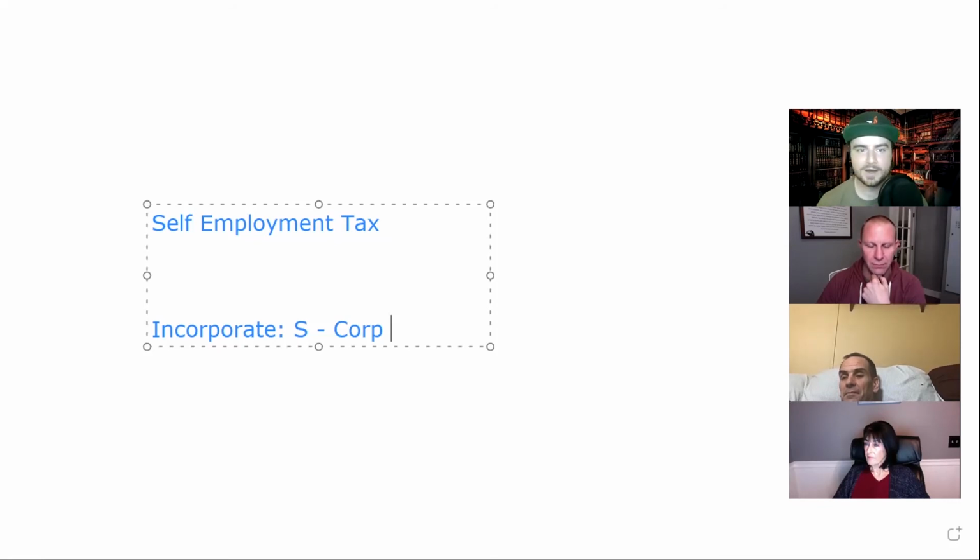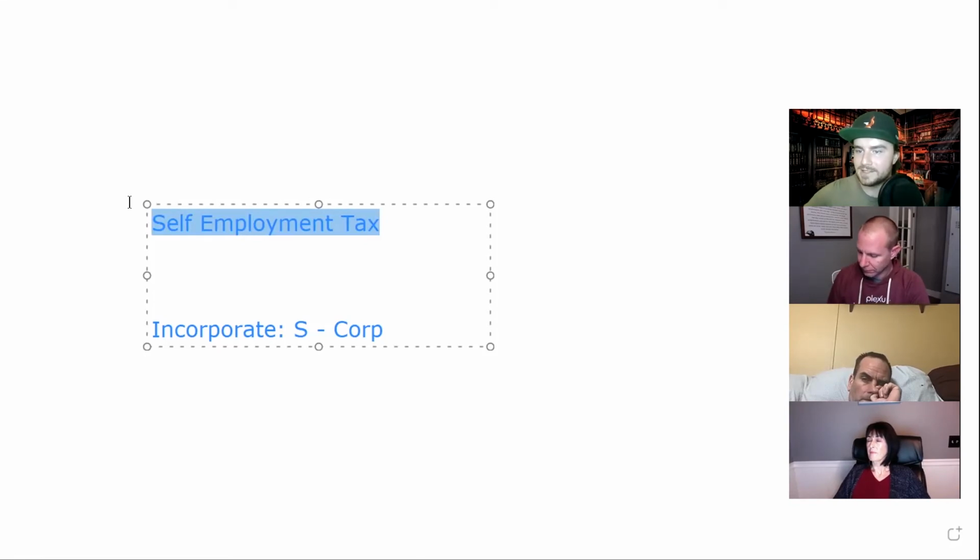Now, the sweet spot on when to do this is, for me as a business owner, I've got to look at what my profits are as a self-employed person, and are those profits above or below the commensurate pay range for a comparable position in my industry. So again, if that number is 50 grand, if I'm earning less than 50 grand in profits right now, I probably don't need to worry about incorporating yet.